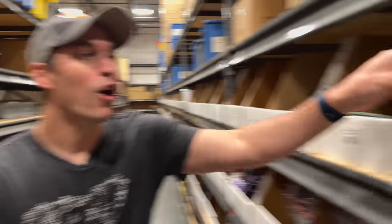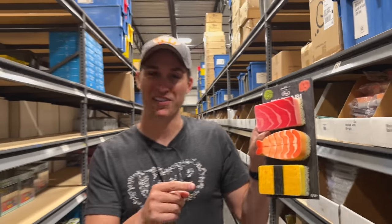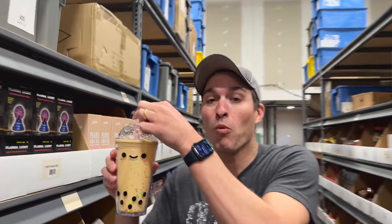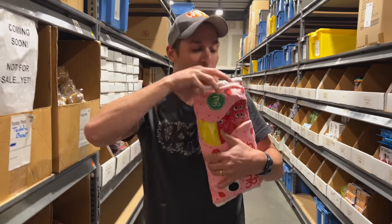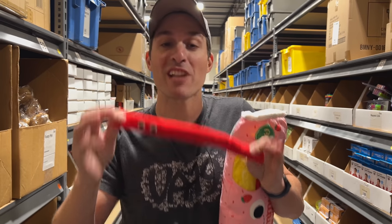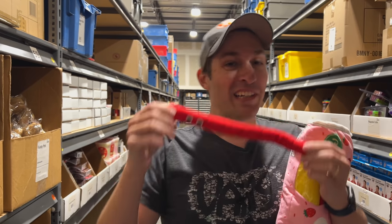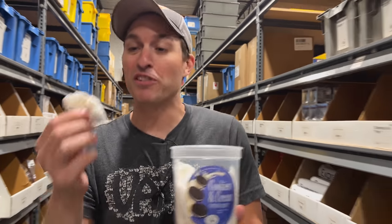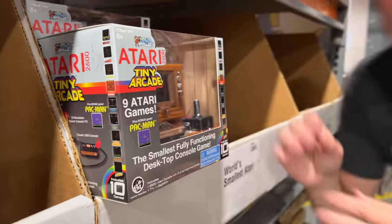And these are Wasabi sushi sponges. They look like sushi, and you can clean with them. This is the boba tea tumbler. It's super cute, and it's got a wide straw for sucking up boba pearls, but you could use it for any drink. The red licorice plush come with these amazing bendable licorice straws that smell just like strawberry. That's nice. This cotton candy tastes exactly like cookies and cream. That's so good. This is really cool.